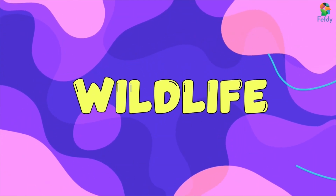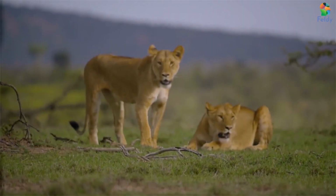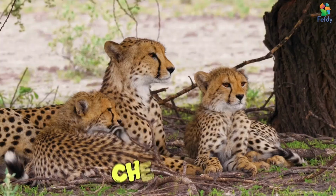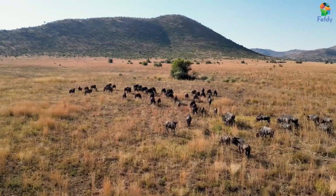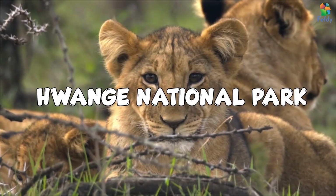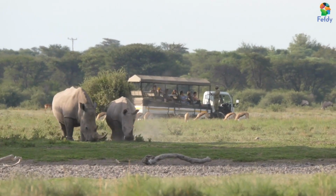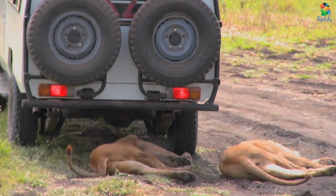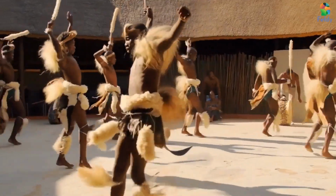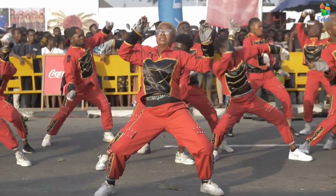Wildlife. Zimbabwe has amazing wildlife. You can see animals like elephants, lions, cheetahs, and rhinos in its national parks. One of the most famous parks is Hwange National Park, where you can go on a safari and see these animals up close. Culture. Zimbabwe has a rich culture with music, dance, and storytelling.